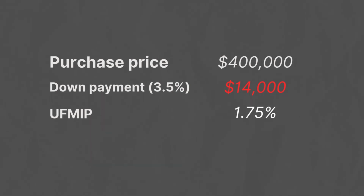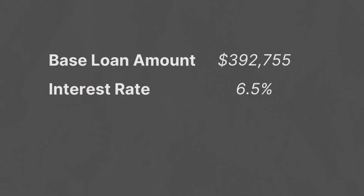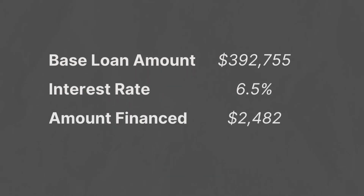So you're probably going, okay, Jeb, what does this actually mean? So in the case that you're buying a $400,000 home and you're using an FHA loan, your minimum down payment with that loan is 3.5%, which in the case of $400,000 is going to be a $14,000 down payment. And once you factor in the upfront mortgage insurance premium, which we're going to talk about here in just a minute, you're actually going to be financing $392,755. And if you were to get that loan today at a 6.5% interest rate, your principal and interest payment would be $2,482 per month.